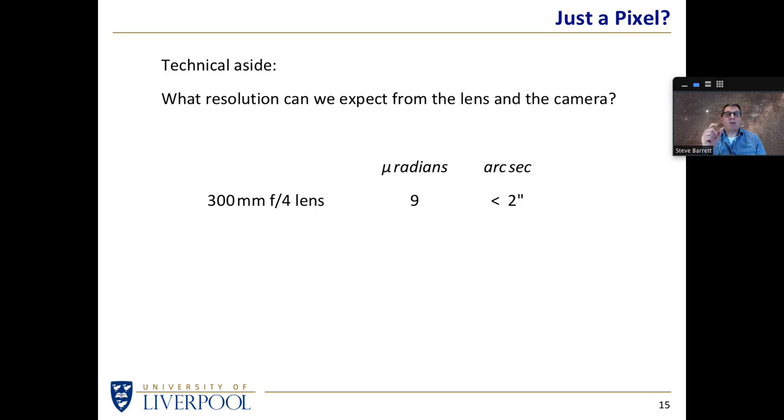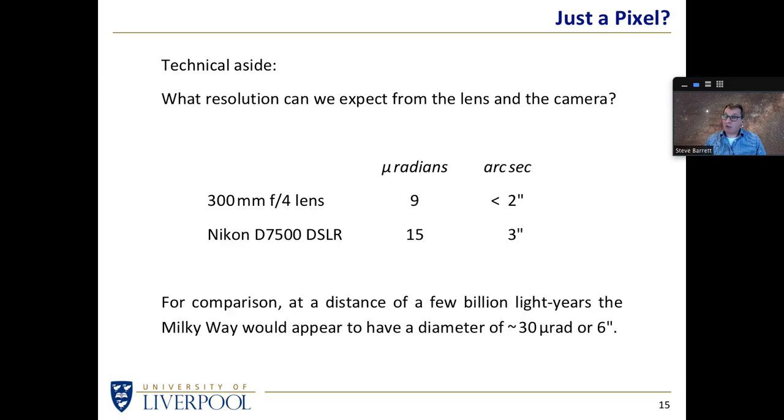And if we look at the spacing of the pixels in the camera and work out the angles for a 300mm lens, for the particular camera I've used, the pixels are about 3 arc seconds apart. And I would think the seeing on that particular night was perhaps a couple of arc seconds, so they're reasonably well matched together. Just to give an idea of scale, if we think about a distance of a few billion light years, how big would the Milky Way galaxy appear if it was at that distance? The Milky Way would appear to have a diameter of order 6 arc seconds. In other words, perhaps a couple of pixels or so. That just gives us an idea of scale.